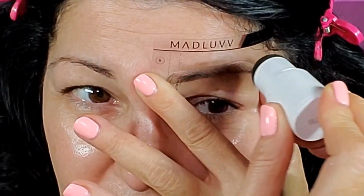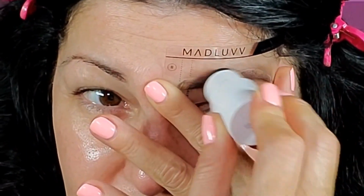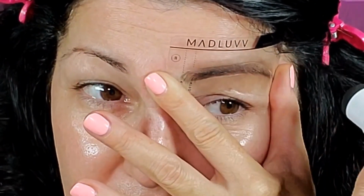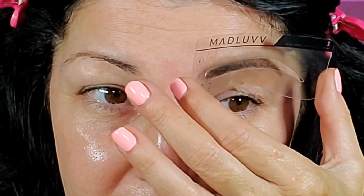Okay, so I'm going to go in and try stamping again, maybe I wasn't using enough pressure. And I'm going to go in the front. It's just really hard to use, having to use one hand. So let's do it again, see what happens. Okay, now that is better. I will say, okay, so that was my error.